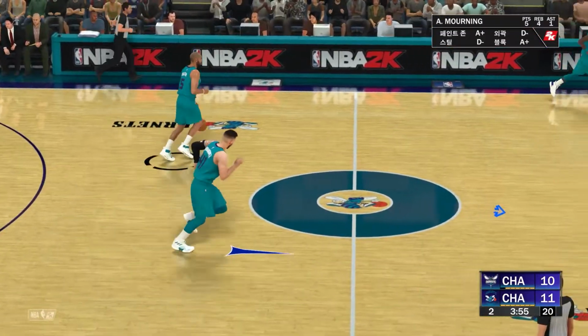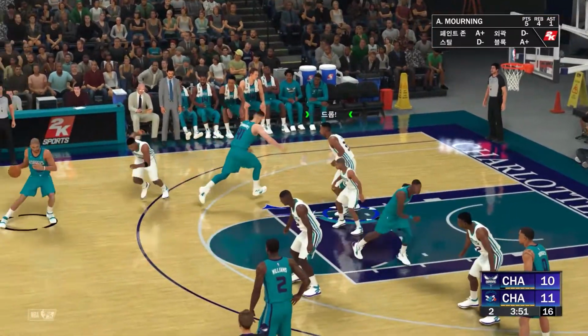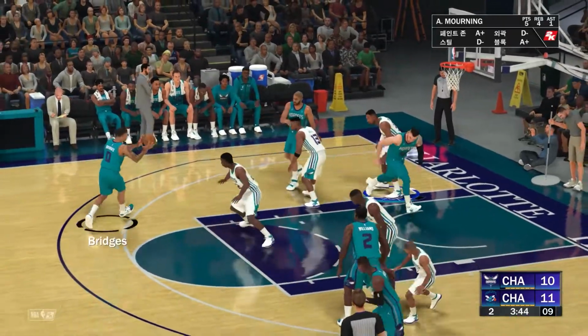Well, they're trying to take command of this game, but it's been competitive so far. Yeah, everybody trying to get away from one another, and the threads are keeping them close. This has been highly competitive. And Batum kicks to Bridges.